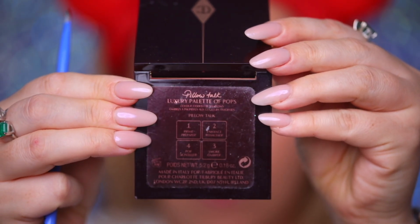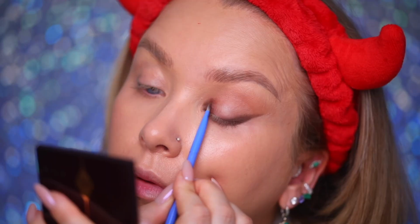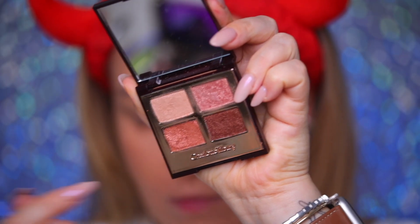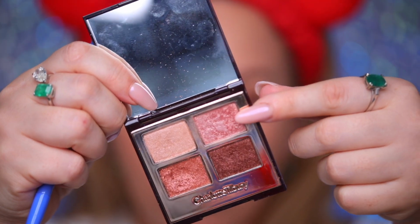Now switching to the luxury palette of pops, I'll be using several shades from this palette, starting with the darkest. I'm applying it along the matte brown and blending towards the center of my eye. Then I'm using this stunning duochrome shade that blends perfectly with the darker color. For the center of my lid, I'm using one of the lightest shades from the palette.